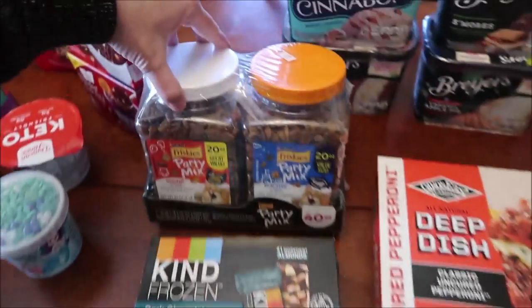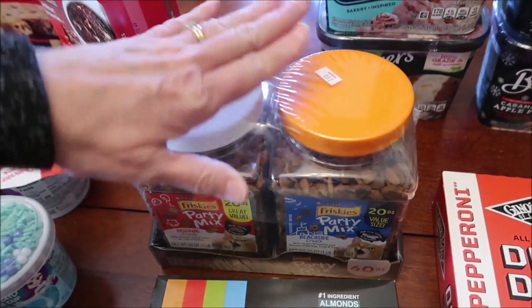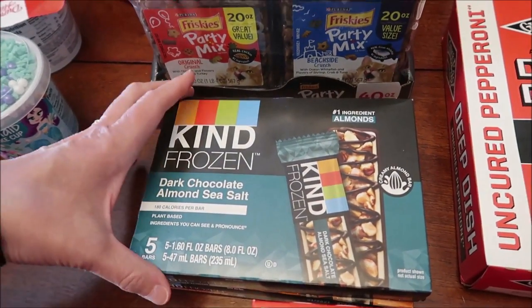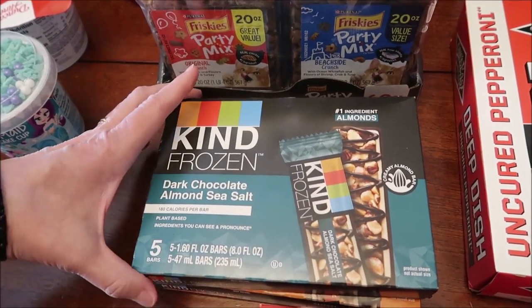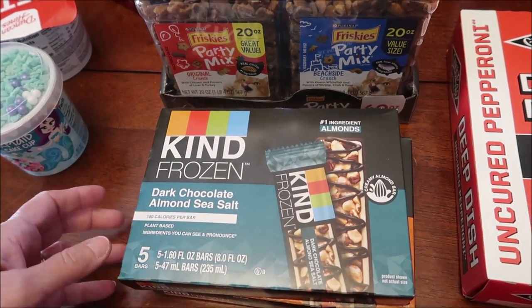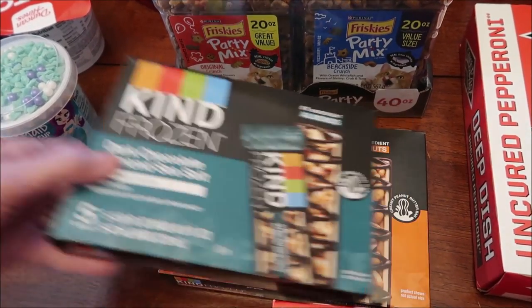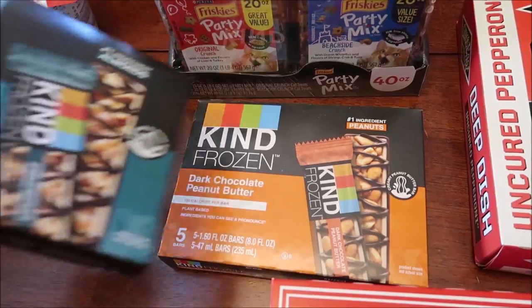Let me show you these first. We bought some Friskies Party Mix. I bought a double thing for Chapel. I finally found the kind frozen. Rachel had told me about these ages ago on Instagram, and we're just getting them in our area. So we have the dark chocolate almond sea salt and the dark chocolate peanut butter.